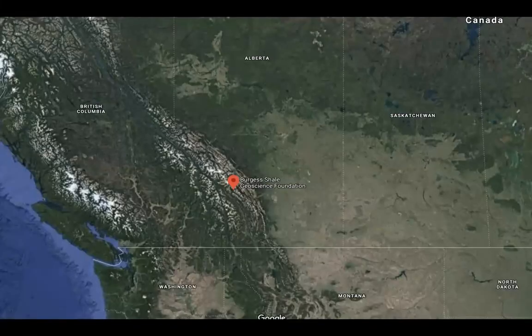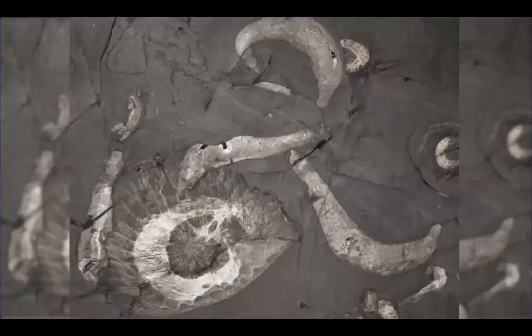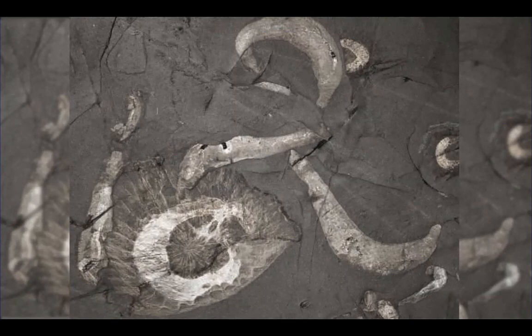Paleontologists have been studying fossils for a long time, but 1909 marked an important year for the field when the Burgess Shale was discovered. This fossil bed, which dated back to the Cambrian period, was revolutionary for the field. It is a wealth of fossils from many different phyla and is generally considered to be evidence of the Cambrian explosion.